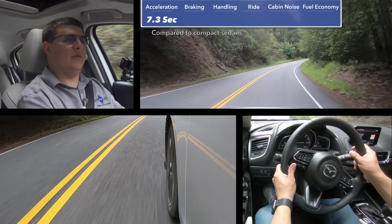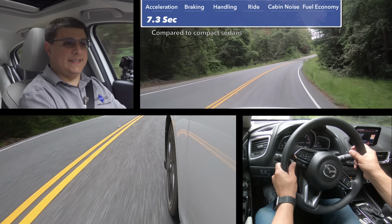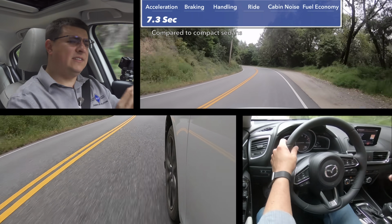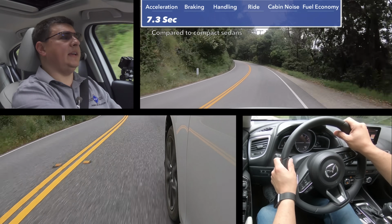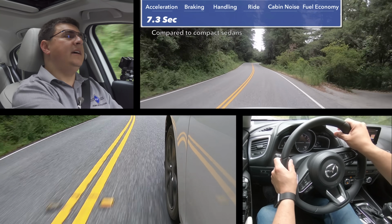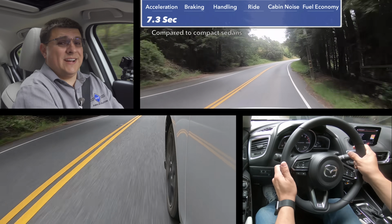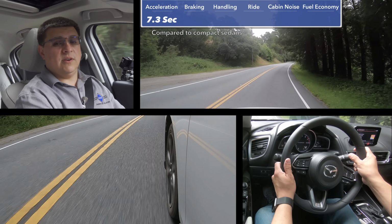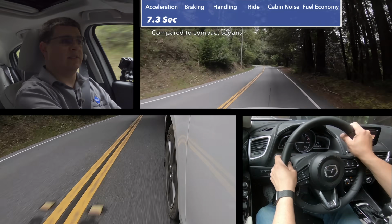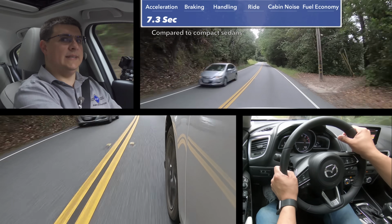So I stand by that number for the 2014 model that we tested, and I stand by this number for the 2018 model. This is faster than some of the competition, but actually not that many of the entries. Something like a new Hyundai Elantra will do it in 7.7, that is a little slower than this, but the Elantra Sport will do it notably faster in 6.4. And actually, all the versions of the Honda Civic with the turbocharged engine will go 6.6 seconds or faster 0 to 60, culminating, of course, in that Honda Civic Type R, which is absolutely insane.